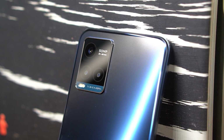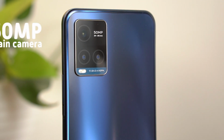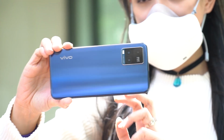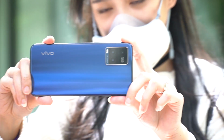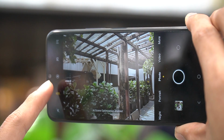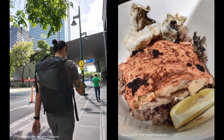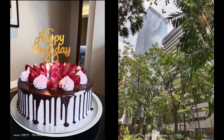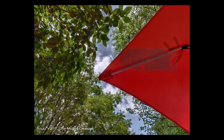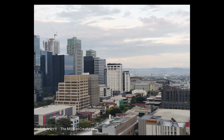As I mentioned, it comes with a 3-camera setup headlined by a 50 megapixel sensor and accompanied by bokeh and macro cameras, both at 2 megapixels. The main camera is a really capable sensor and is what you'll use almost all the time. It captures detailed images, and with its AI scene optimization and HDR features available, you can get really decent shots to upload to your social media. It also comes with up to 2 times digital zoom that does a good job of keeping details intact, plus a couple of filters and lighting effects if you're into those.